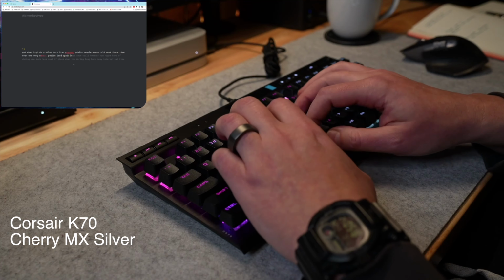Just for fun, let's do a sound test comparison, some tapping, some typing, back to back to back with all these gaming keyboards so you can hear what they sound like versus one another. And then after that, I'll give you my final recommendations on what you should buy.